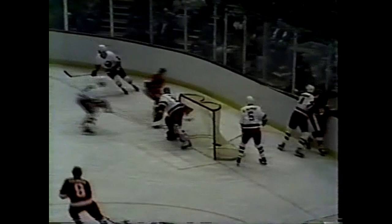Paul Woods dug it away, tried to center it, but the Islanders cover up. A long pass out on the right side. Mike Bossy and Gillies move in. Denis Potvin. Potvin dropped the pass. Here's Trottier. Took the shot. Oh, and Rutherford came up with a big save.